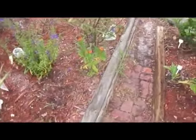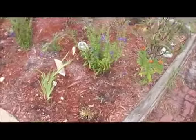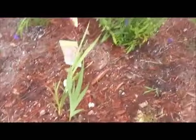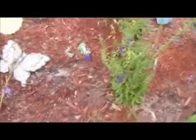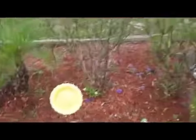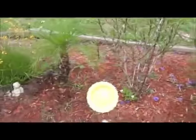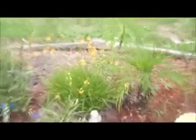Here is a blooming butterfly weed. And then here's some bulbs growing. Some more bulbs growing. I love bulbs. Enjoy planting them. I have all these petunias, Mexican petunias. This is a pretty plant. I don't know the name of that one.